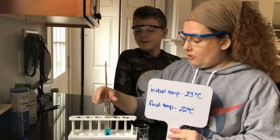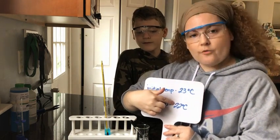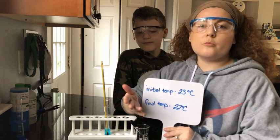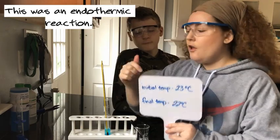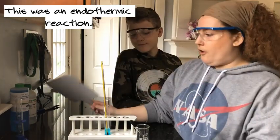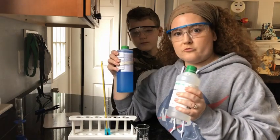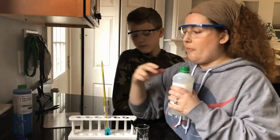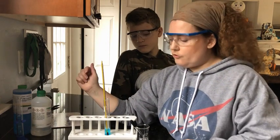With this experiment, we had a couple of things happening. We had a slight drop in temperature, and in chemistry, when there's a drop in temperature, we call that an endothermic reaction. So that was one indicator. We had substances that were both at room temperature, and yet when we combined them, the temperature went down. So one indicator of a new substance.